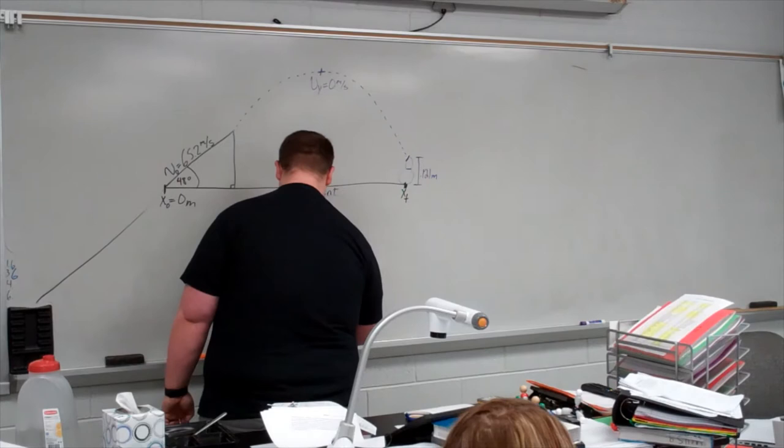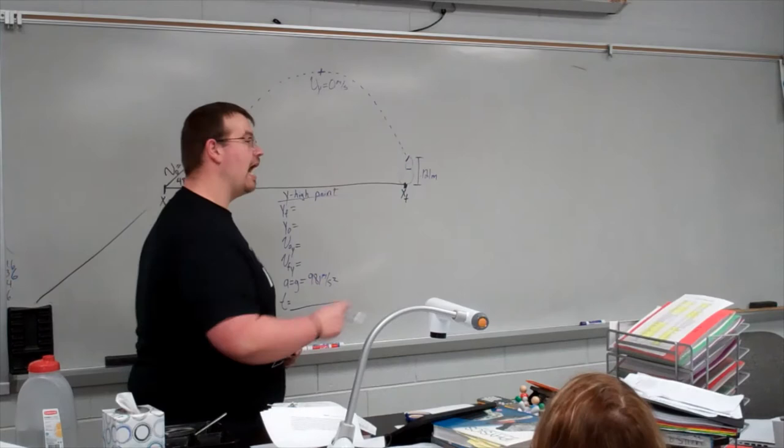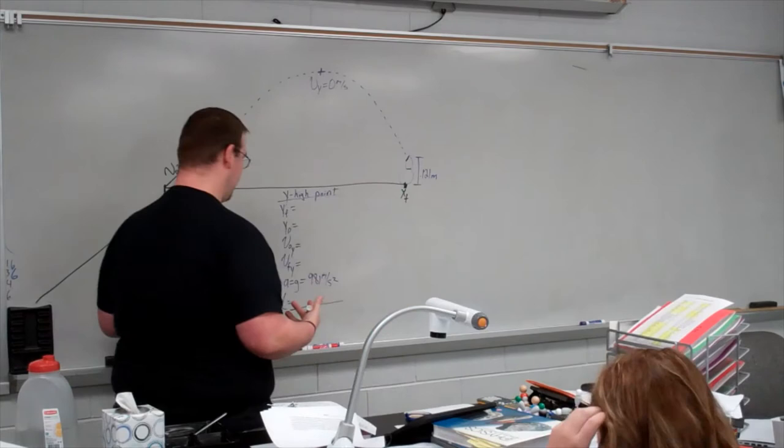Okay, why wouldn't you make gravity negative? I'm going to make it negative, and this is why. You have an initial velocity in the y direction. We have to find it.